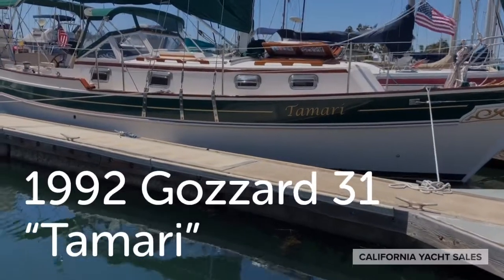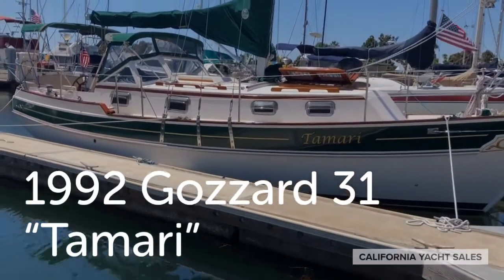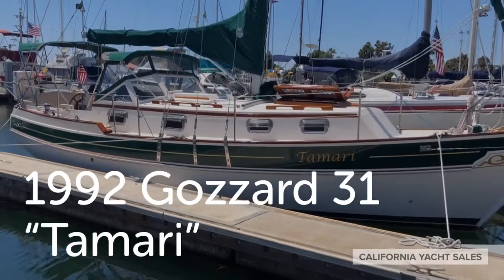Have a look at this 1992 31-foot Gozzard, currently on the market with California Yacht Sales.